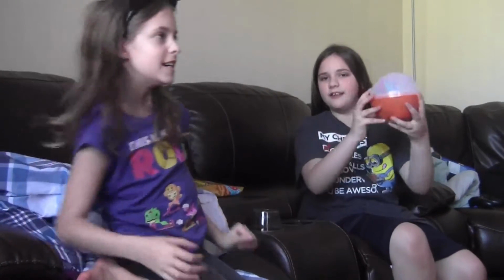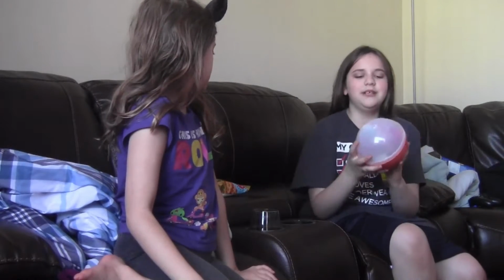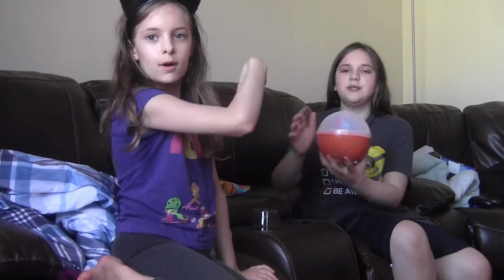In this box we have Japanese candies that our mom ordered. We also have this bag right here that we can fit in. So I guess we will start with the little ones which are in here first. Felicia, would you mind opening?